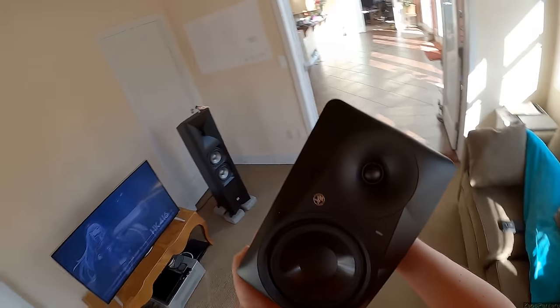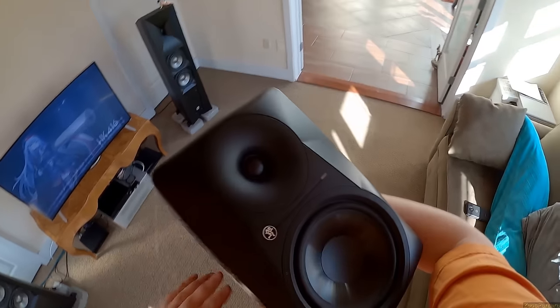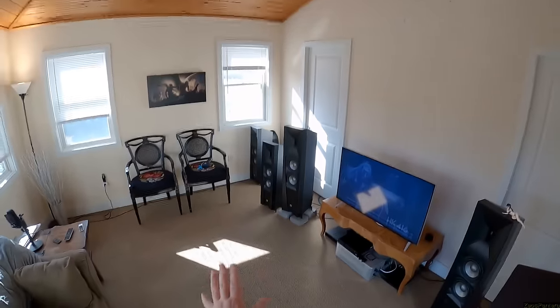These are the Mackie MR624s. Oh my God, and they're filthy. But these were the speakers when I first moved into this house. And I'm like, all right, I'm going to put just a TV here because I want to watch something in a room that's better than the echo chamber. It's not the greatest room, but it's better. And I pulled these out for a very specific reason.